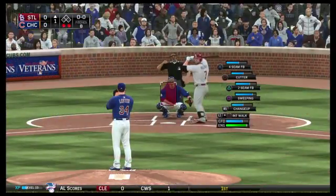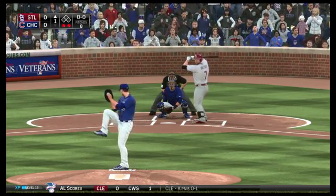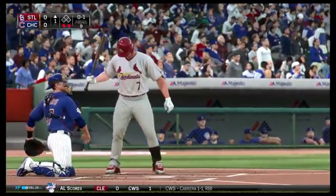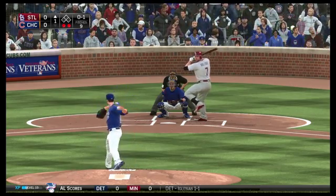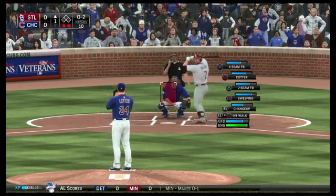Matt Holliday will stand in. He comes off an 0-for-4 in last night's ball game. A called strike to the 35-year-old veteran. 0-1. It's so important with guys like this to get ahead with strike one. Put them behind in the count and on their back foot right away. And that's swung on and fouled straight back.